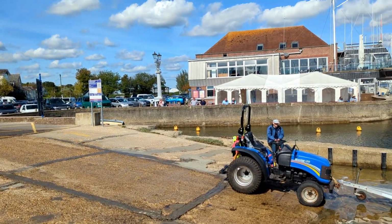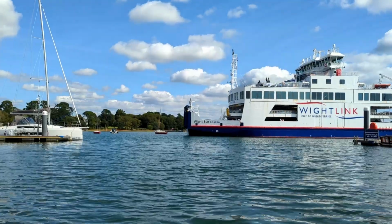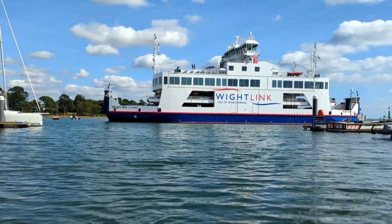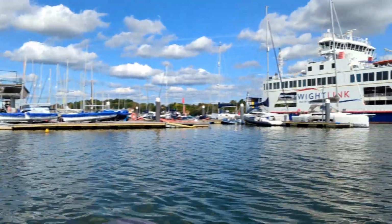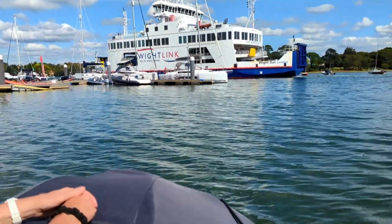The plan was to leave Lymington, head over to the Isle of Wight, just west of Yarmouth, and go along the coast to the Needles. Once we'd launched from Lymington Slipway, we had to wait for the Isle of Wight ferry to pass.